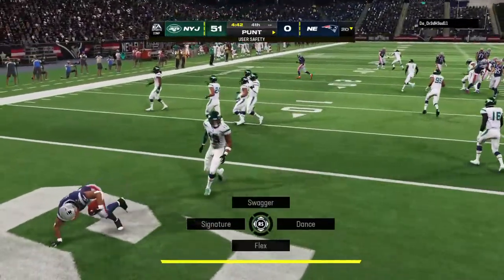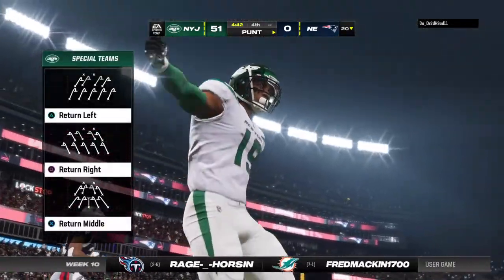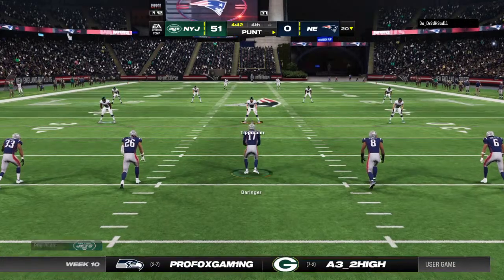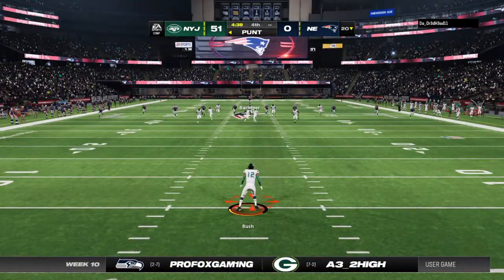I don't know what was going on there, but the end result, this is going to be a safety. Things are just going from bad to worse now. It's a safety that does them in here, and that is one frustrated offensive unit. They can't get out from under their own shadow right now.